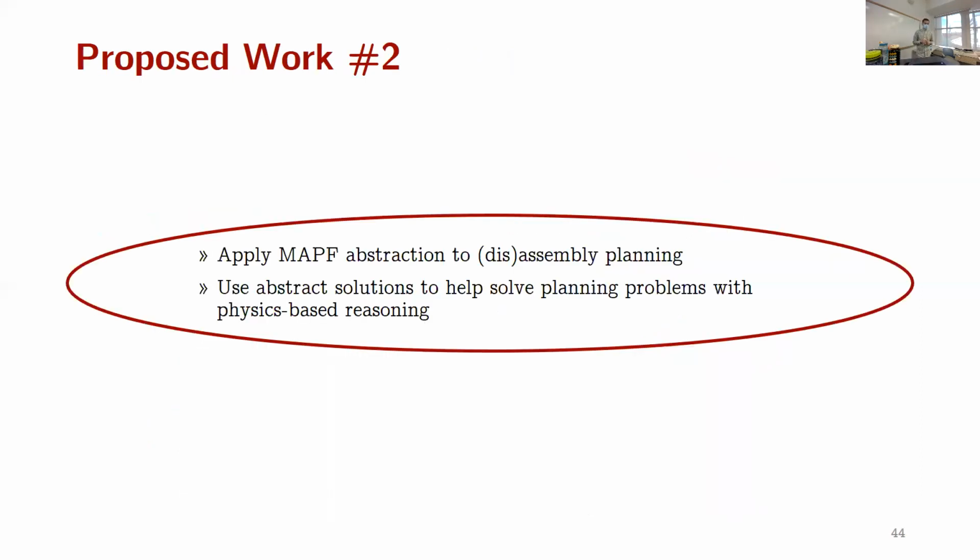The second bit of proposed work then is going to essentially formalize all of this into a planning algorithm that uses a simulator in the loop and a multi-agent abstraction to guide the search for a solution in assembly or disassembly planning.